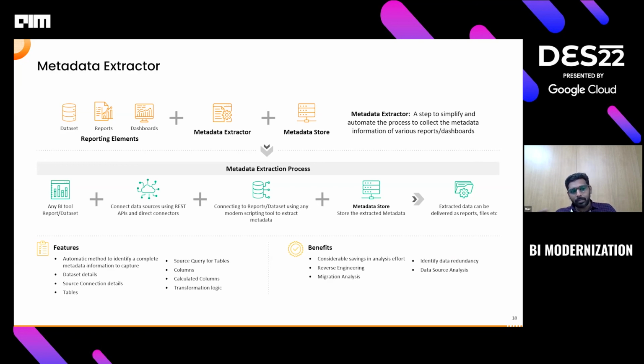But why is it required? One of the biggest pain points in modern BI systems is data redundancy. When there is more data, and a lot more power to the end user, there is a tendency to create more and more reports, more and more data sets. At some point in time, we end up having a lot of data sets, a lot of reports, a lot of dashboards, but we don't know which one to use. In traditional tools, you have this metadata information, which is easier to go and take. But with the modern BI tools, we don't have it.